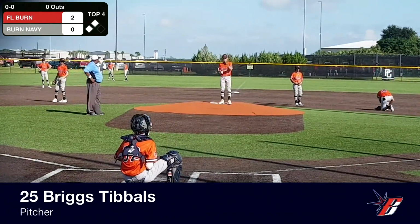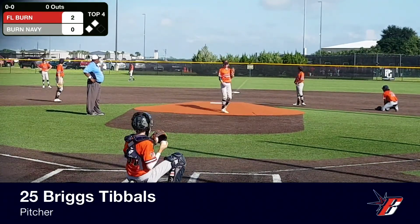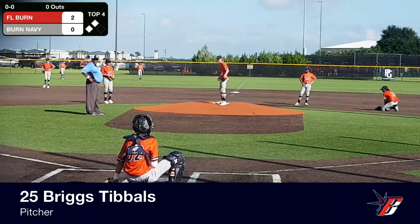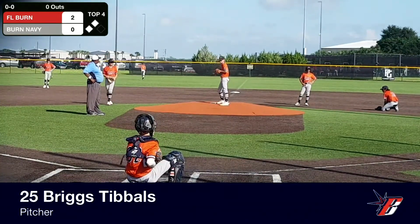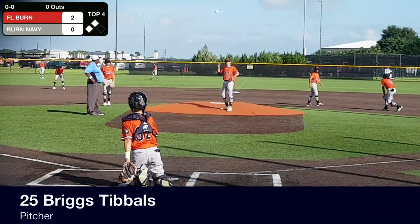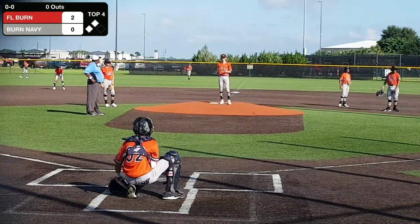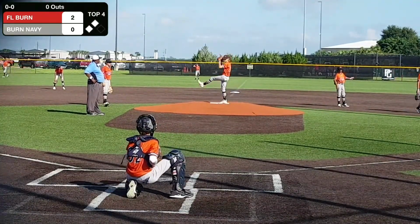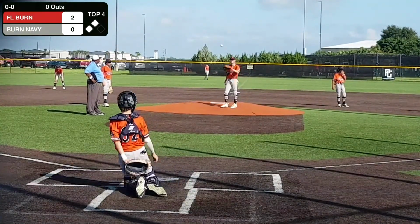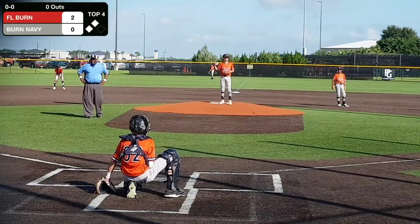And head coach Rick Stegbauer goes to the pen for the hard-throwing right-hander Briggs Tibbles. Tibbles, limited action so far this year, 5.1 innings pitched. He has appeared in 4 games. Seven strikeouts in those 5 innings and a 2.62 ERA.